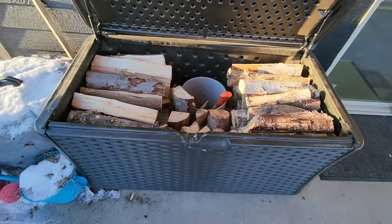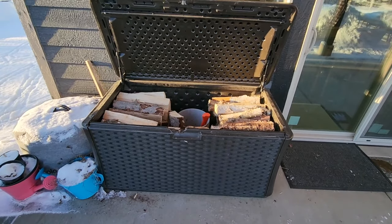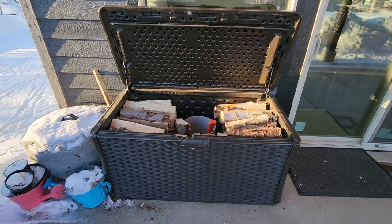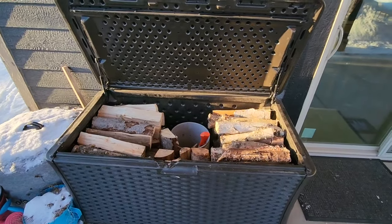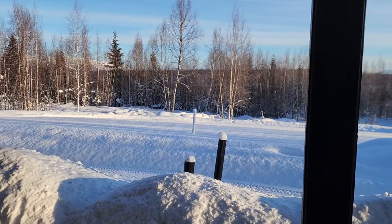Now that's going to last for a couple of days, probably 3 or 4 days. Just depends on how cold it is. If it's warm, we were in the mid-20s last week at times, and we're using a whole bunch of wood. But when it gets colder, we definitely use a lot more wood just to keep that house warm. Our view down here never gets old.